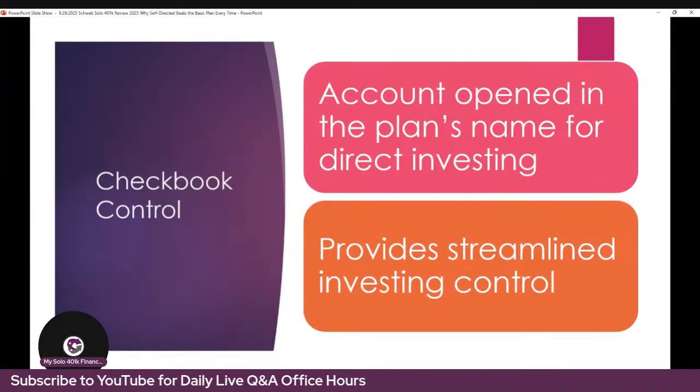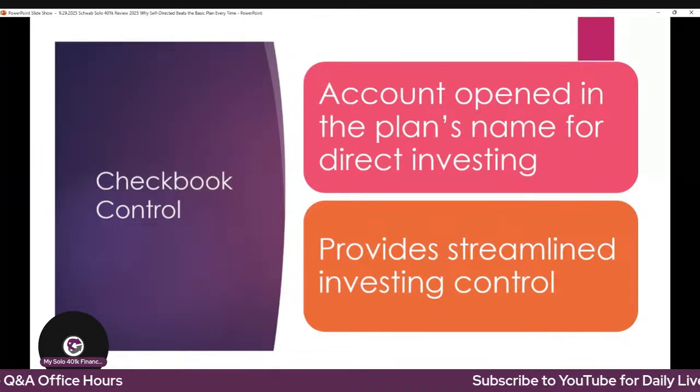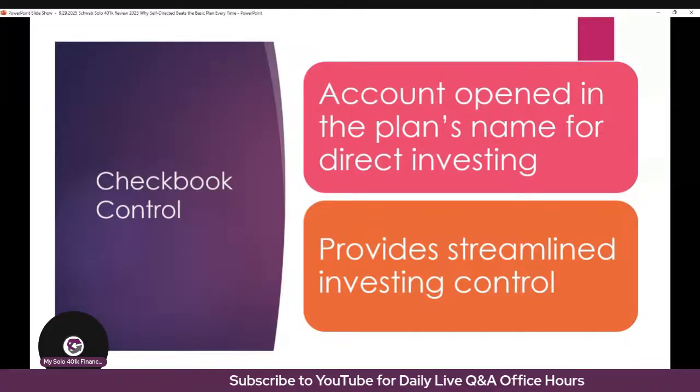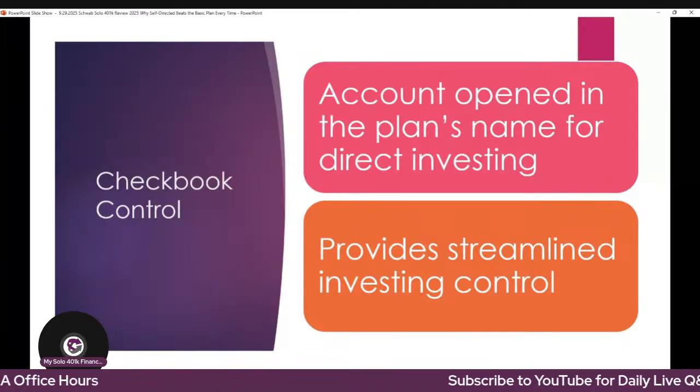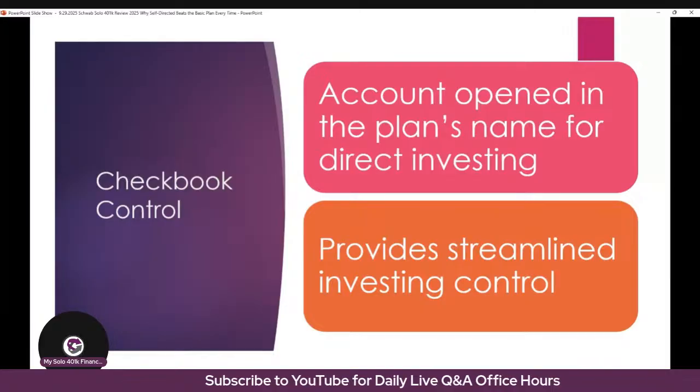Checkbook control. Now, this is a feature that is oftentimes important to those that may be trying to take advantage of the ability to invest in alternative investments. Because now with that checkbook control, they can access their solo 401k funds quickly to take advantage of investment opportunities. So of course, with Schwab's basic plan, they're not going to give you a checkbook associated with that brokerage account at Schwab.